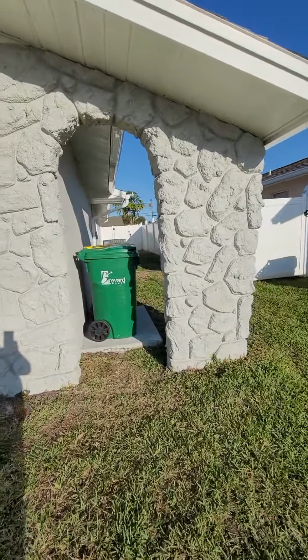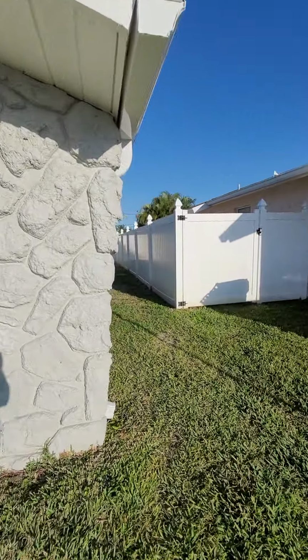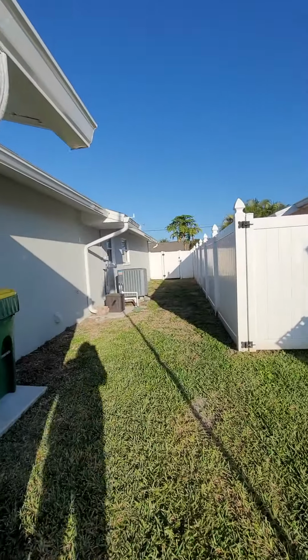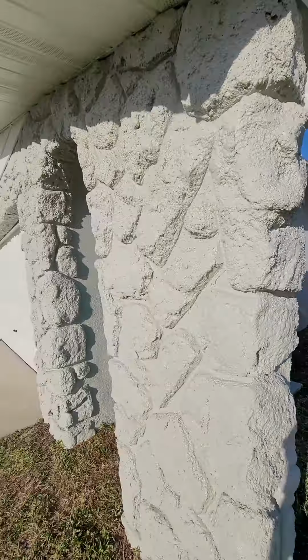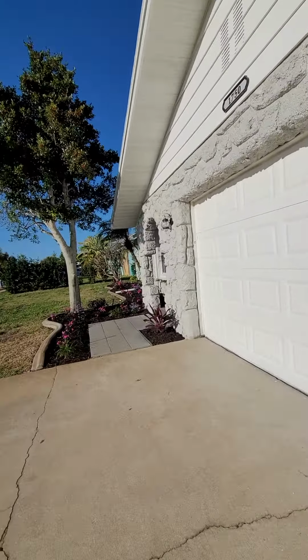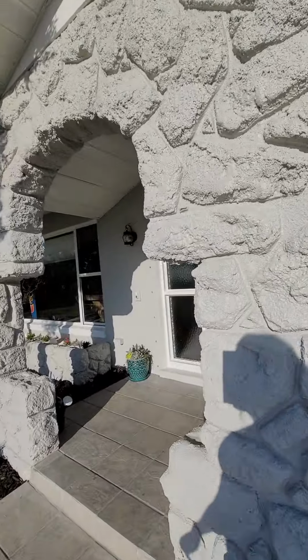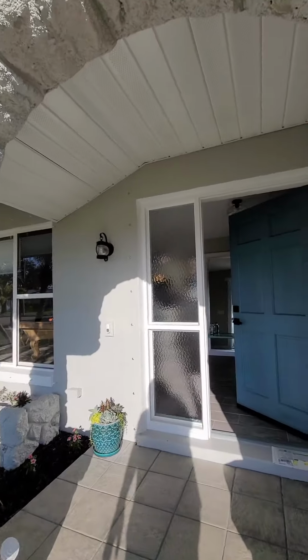Got like a little cubby you can drive your trash cans through. So you got a fenced yard. Yay for that. Hey, it looks good. Inside's really cute. Little cover porch area.